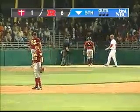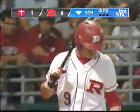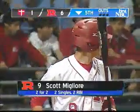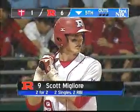Migliore can't get it down. Back to the screen, 0-1. He's had a really good night. RBI single in the second. RBI single in the third. For the Raiders catcher, who's above .200 now, that's a big boost. You start hitting up and down your lineup, to the bottom of that lineup, this becomes a very dangerous team.